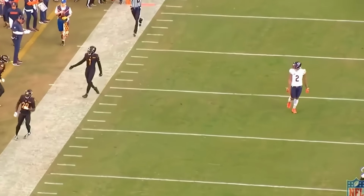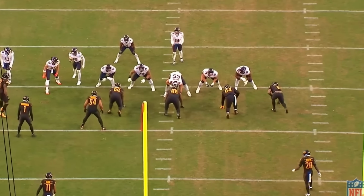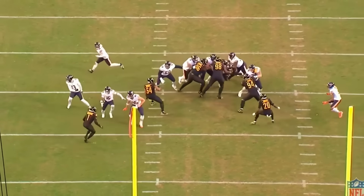All right, guys, check this play out. Keep an eye here on the left tackle. He's going to end up stepping the wrong way. And this play is going to end up losing 2 yards. So these are the little things he'll have to clean up.